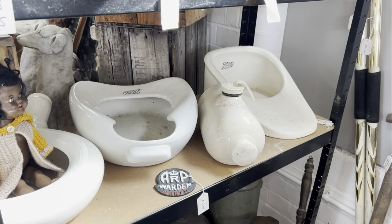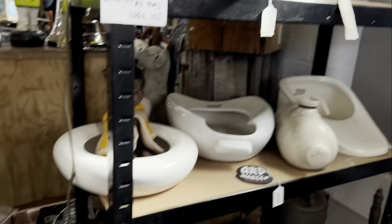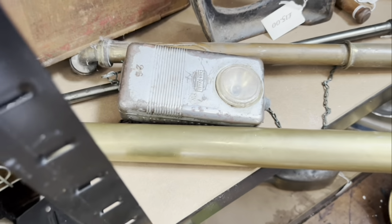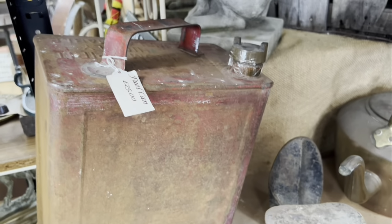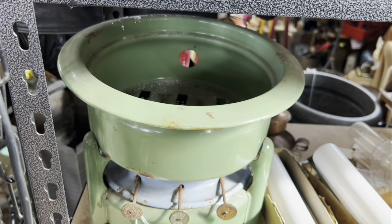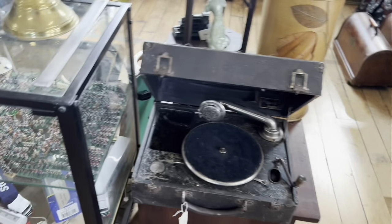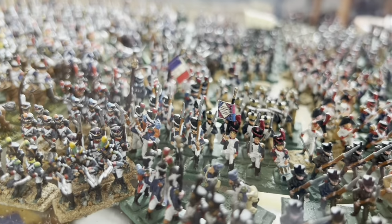Bedpans made by Boots. What is that? Is that a lamp? Yeah, it looks like it. Old fuel can. Record player. Look at all these figures.